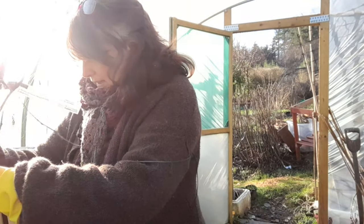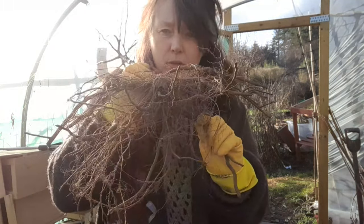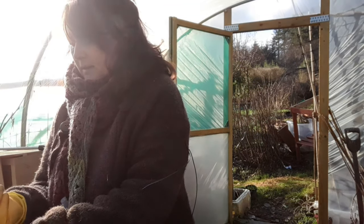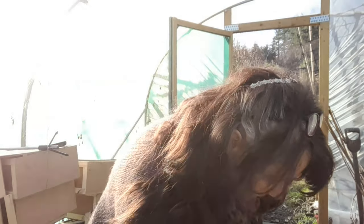You're getting lost in the sun there, aren't you? So yeah, I've got four. They've got a bit dried out. They've got really good roots on the bottom. They're good plants. This one is a champion quince, which is a dwarf. They're all dwarf. I might get a little bucket of water and soak them in some water first.